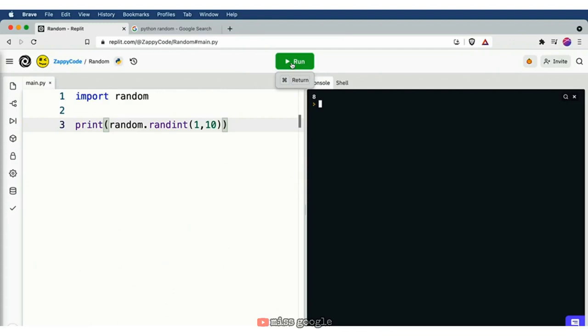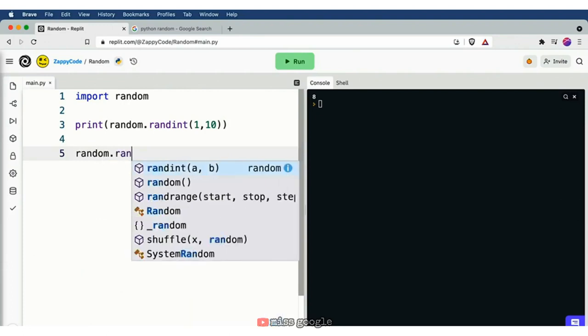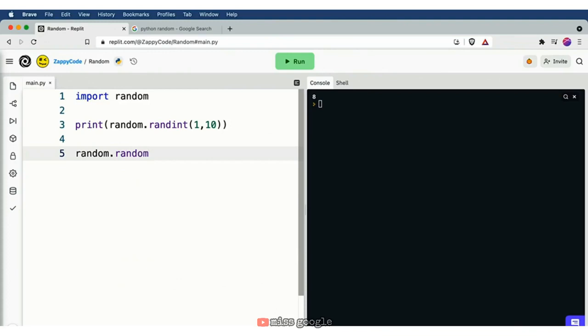Another thing that we can do is not only create random integers, but we can create floats. So if we say random dot, and then in this case, we just call it dot random, and we do the open and close parentheses. Don't put anything inside of it. So random.random, and let's go ahead and print this as well.